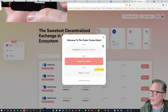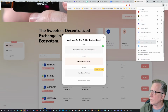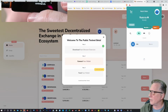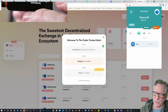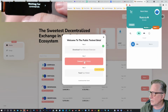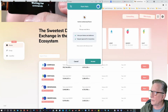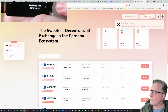Okay. Connect my wallet. NAMI. What did I do with that? Oh, here it is. Sometimes I forget that I have crypto in certain places. Okay. There's not a lot of ADA in this wallet, but I could move some ADA in there if I wanted to. So let's try that. Connect. NAMI. Oh, I got to do that. Okay, it's happy.